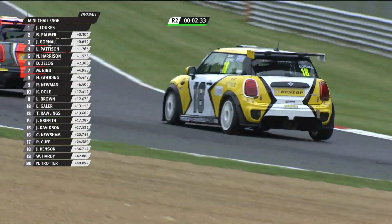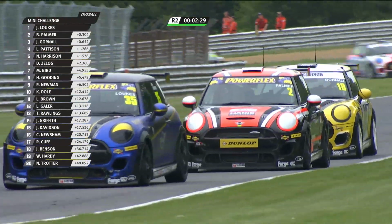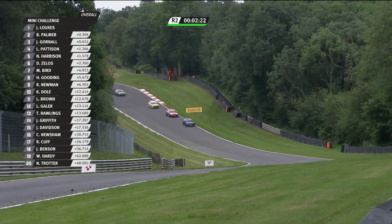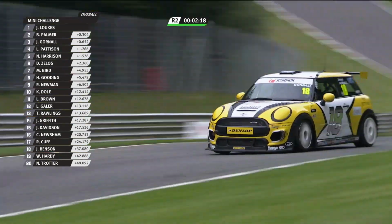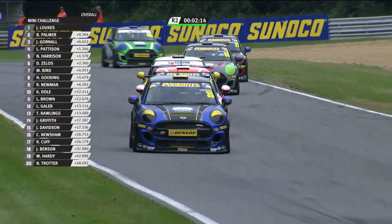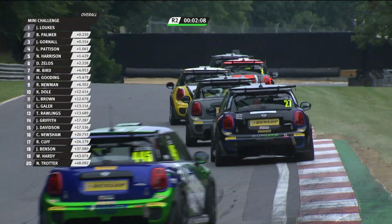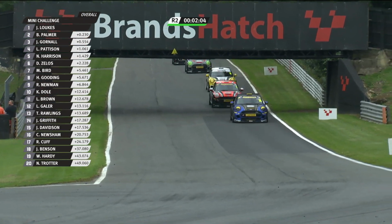Through Hawthorne then, 2.5 minutes left on the clock. James Gornall looking to try and attack Ben Palmer. You sense that if he does start attacking Ben Palmer, that will let James Lukes off the hook, rather. So right now, Gornall is Lukes' best friend. But Ben Palmer, at certain parts of the track, does seem able to reel in the leader again. Certainly through Sheen Curve there, he was quicker, and into Stirling's. Out over the curb, back down the straight towards Clearways.